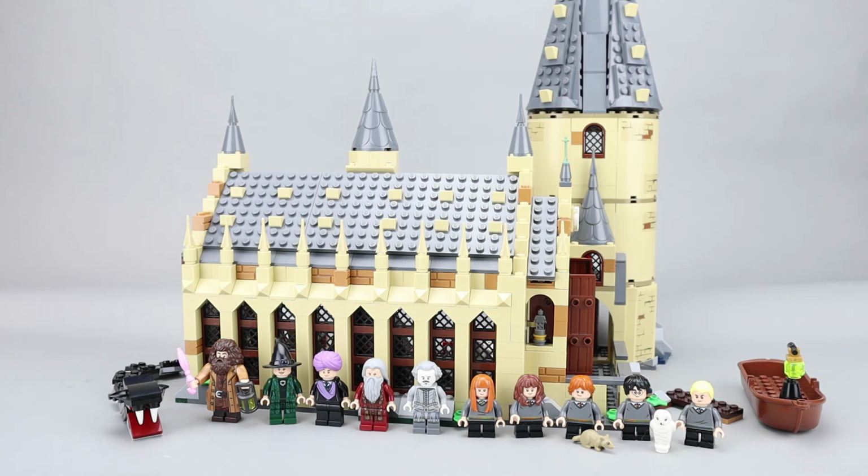There's enough space inside the Great Hall that you can position these minifigures inside, keeping in mind, of course, that the students or children don't have articulating legs, so they'll be standing regardless of where you put them. They're not able to bend their legs and actually sit down. There are 4 teachers in this case, and there's only 3 seats at the teacher's table, so you can only put 3 of them. Now, Hagrid, of course, will not sit down either. So perhaps McGonagall, Quirrell, and Dumbledore are the ones you put at the table and then put Hagrid somewhere else.